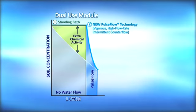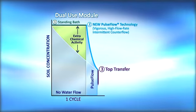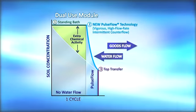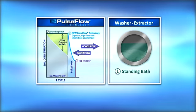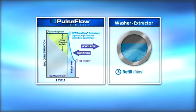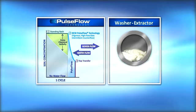And like a washer extractor, processing and rinsing take place in the same module, so the module is dual use. Transfer to the next module occurs using True Top Transfer, which is equal to a drain, or step 2, in a washer extractor. Thus, PulseFlow recreates the highly effective process methods of a washer extractor while using high-velocity counterflow rinsing and True Top Transfer to achieve very low water consumption and still obtain superior quality.